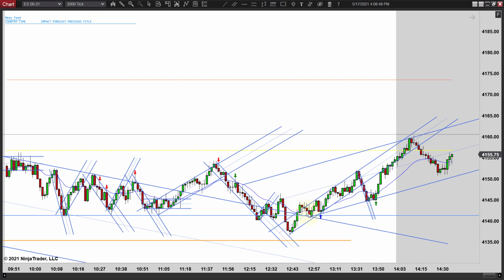And notice how it runs up. You get a first entry, pushes higher, pulls back, get a second entry. So when it breaks higher here, that's a failed second entry short. And now you might take a long.